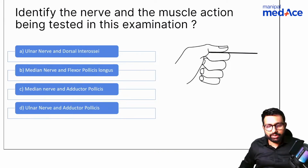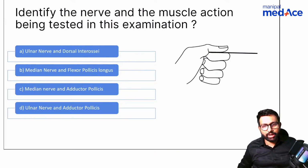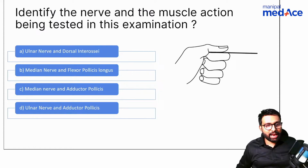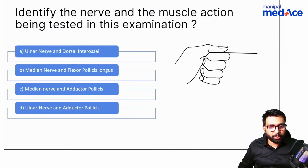Now coming to nerves, they usually ask a test and they'll ask you about the nerve. I've gone a step further. I've asked you the nerve injured and also the muscle involved, because this is INI-CET exams. Okay, so identify the nerve and the muscle action being tested in this. Your options are ulnar nerve and dorsal interossei, median nerve and flexor pollicis longus, median nerve and adductor pollicis, ulnar nerve and adductor pollicis.